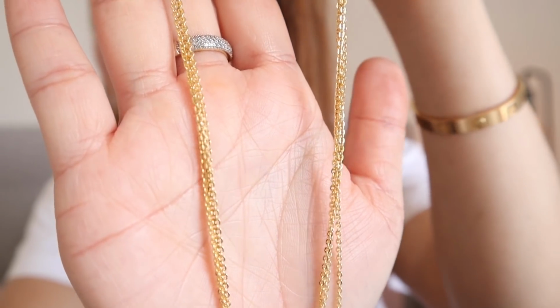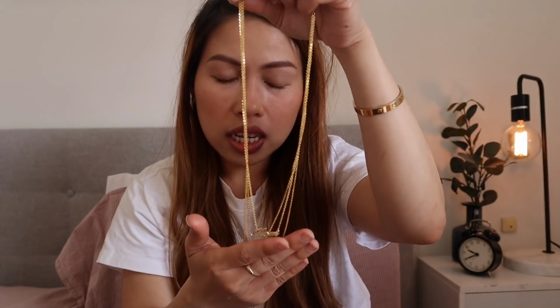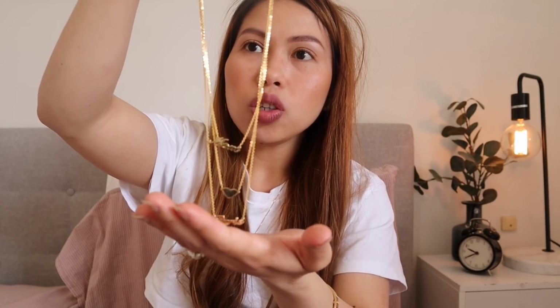Ayan. Sobrang like ko siya, guys, kasi even though hindi talaga siya totoong parang 10K or 14K or 18K gold talaga, kahit gold-plated lang siya, sobrang shiny niya. And also, hindi naman to siya magta-tarnish kasi, ang tawag dito, sterling silver naman to siya. Anyways, I'm going to do a full review talaga kapag in 2 weeks time. Kasi isusuot ko siya every day.